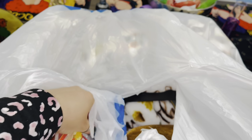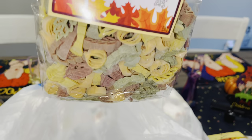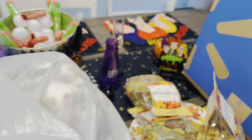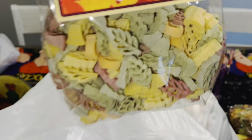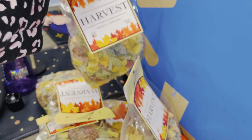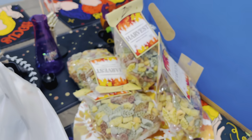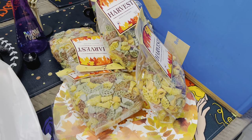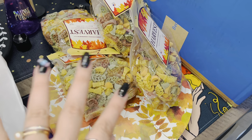So here are the 4 bags that I got. There were like 6 bags, so I left 2 for someone else. Super duper cute. I don't know, my phone is not focusing. There you go. And it all matches.